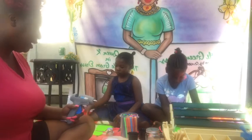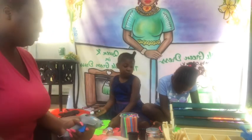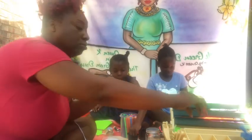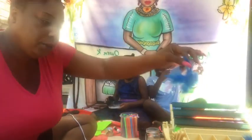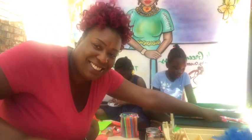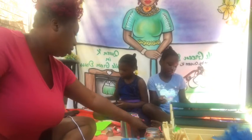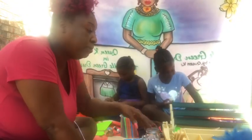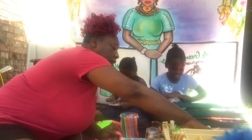Okay, you got your belt already? Okay. Because y'all got all these things in here you can use. We have different little buttons and what have you. We have feathers and, you know, just all kinds of things. This is what's in my toolbox, and this is what we do when we make little green dresses, so they can be creative and use their imagination. We have crayons right here. This is cute. We have ribbon.